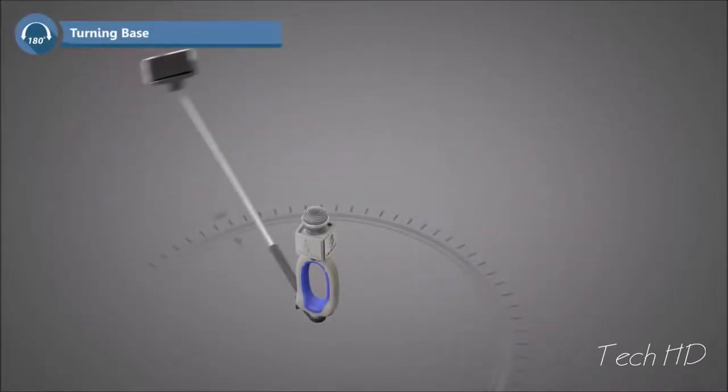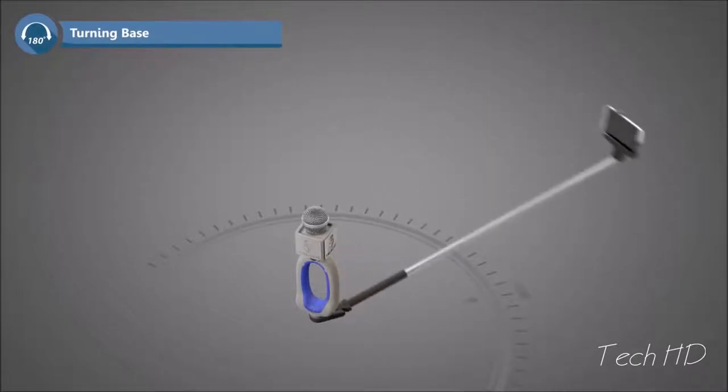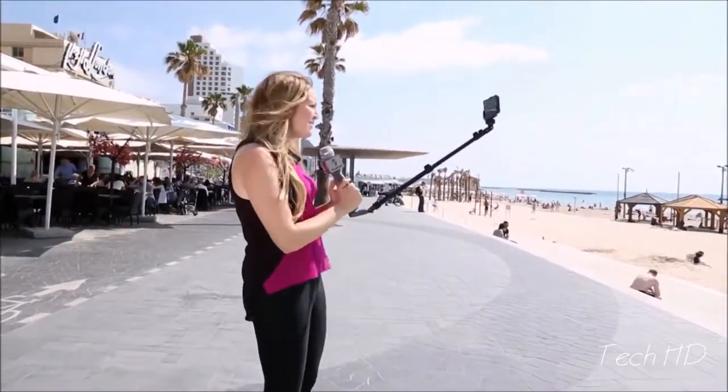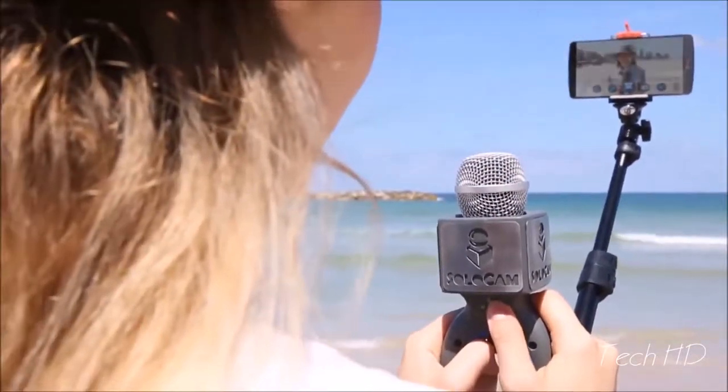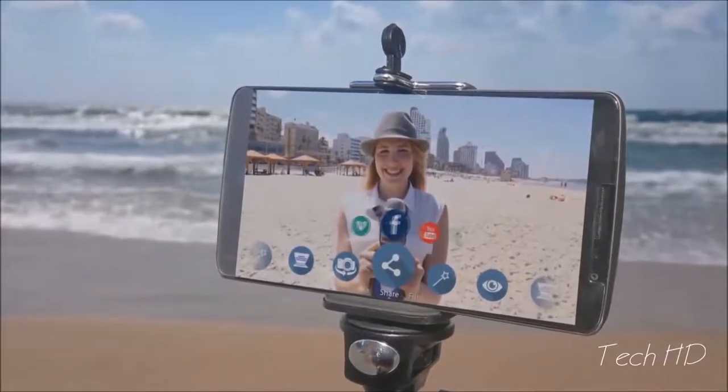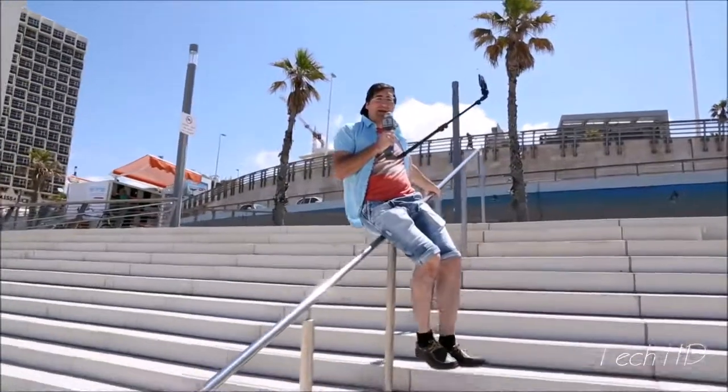The 180-degree pan is possible as a result of an advanced axle and lets you film without shaking the camera and getting a much more stable image. We also have a natural hold handle to allow you to stably support the camera or cell phone to film for long periods of time. Finally, we have a smart app with a karaoke station, teleprompter, filters, and much more. With these options, you can customize the SoloCam to film wherever and however you want.